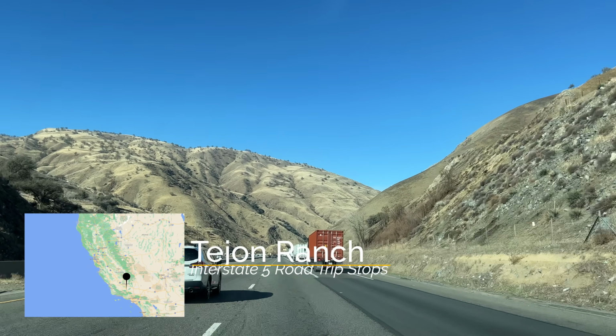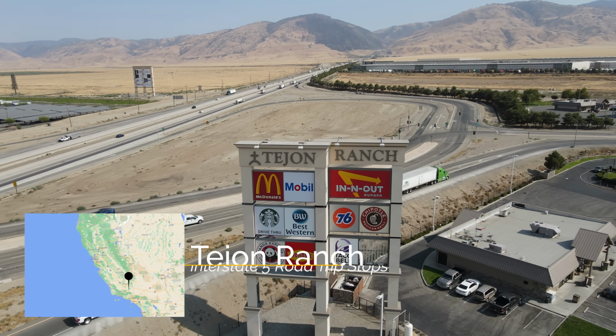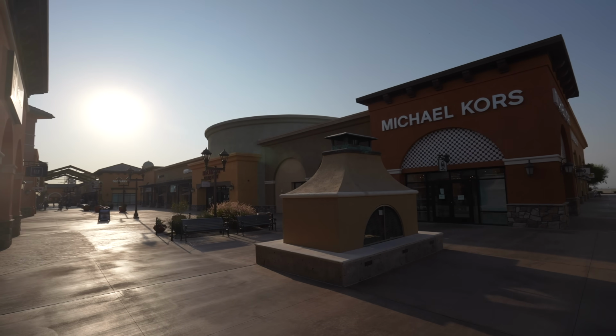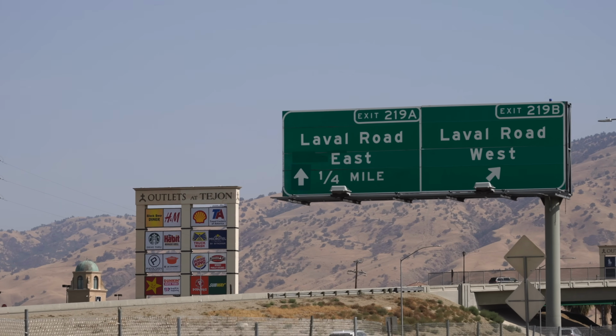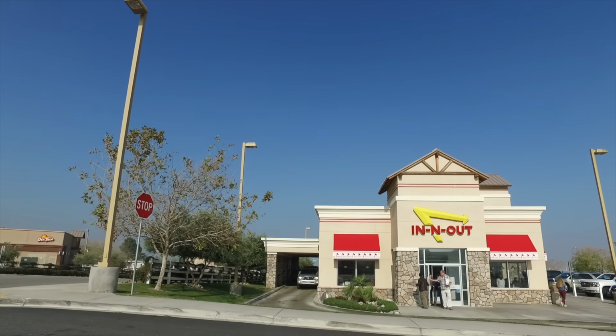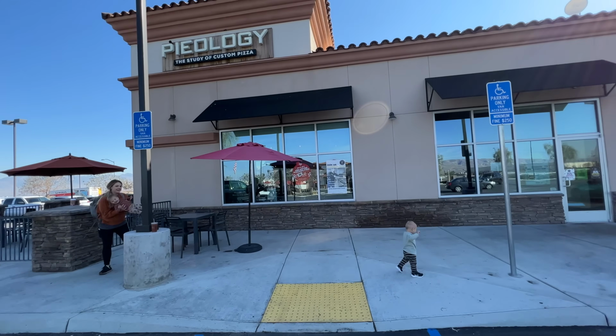Next up, head to Tejon Ranch. There's stuff on both sides of the freeway, including dozens of places to eat and an outlet mall that you can shop at. I usually stop here for Chipotle, In-N-Out, or Dunkin' Donuts, which are my go-to stops, but there's lots of other options as well. Be warned, this is one of the busiest areas on a holiday weekend though.